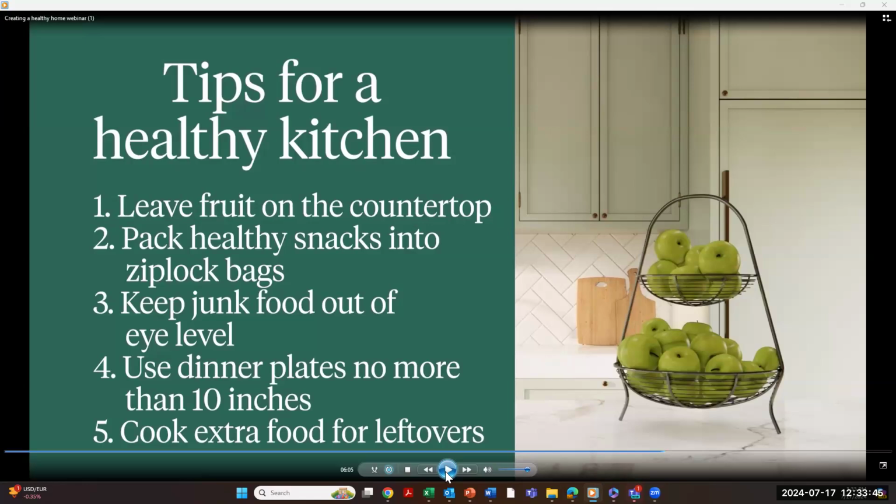And also listening to your body. It takes about 20 minutes for your stomach to catch up with your brain in telling yourself that you're full. So that's why if you eat too quickly or you're distracted while you're eating, it does take that 20 minutes to really take effect.